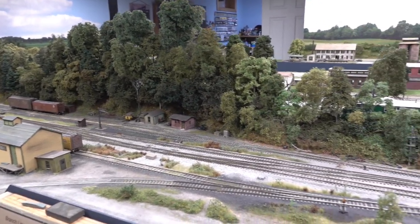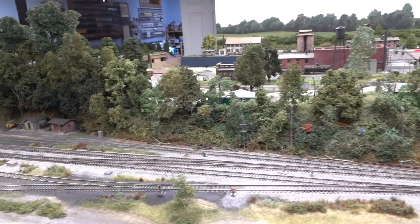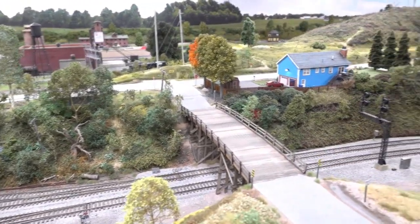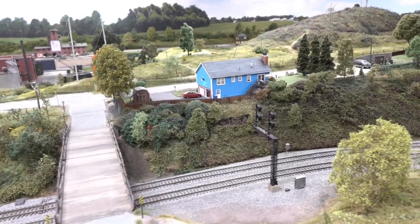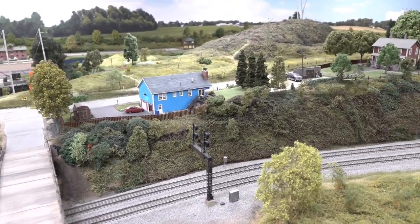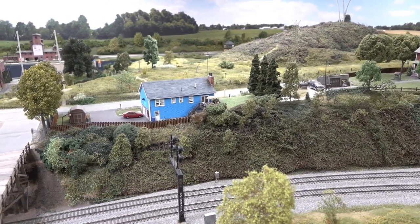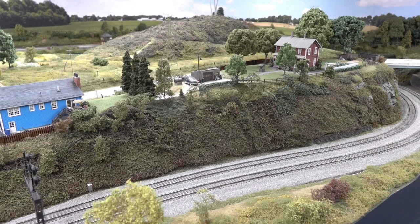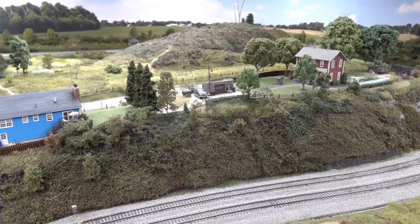All right, so we can continue up here. It's all double track mainline. Again, it's because at the time we designed the layout, Steve just wanted to run trains and railfan the layout. I had a couple little things here and there for operation, but we decided to make it double track so we could just run trains.